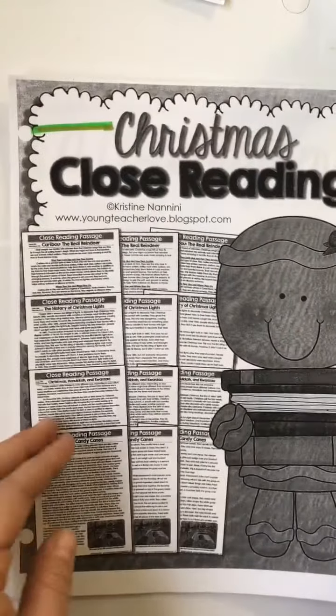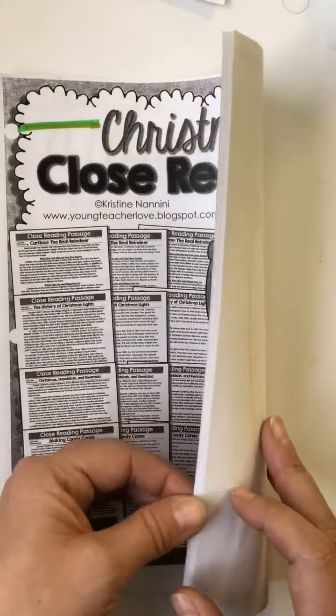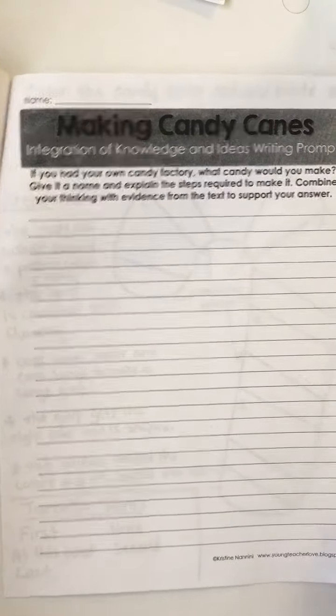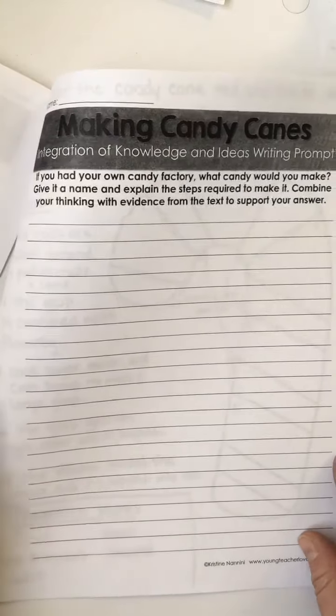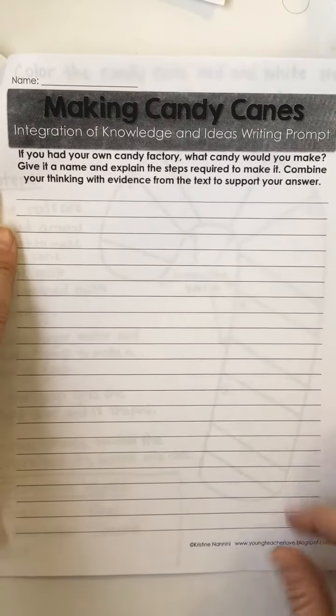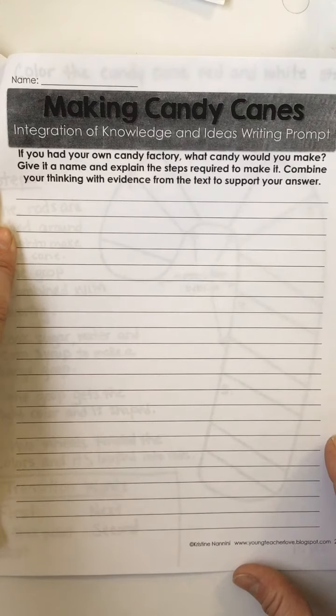And then you should have your packet mostly complete. But we still have one more thing to do. So here's where I would like for you to really pull in all of the things that you've learned about your own, about making candy, using this text to understand how a candy cane was made.